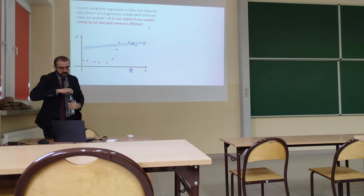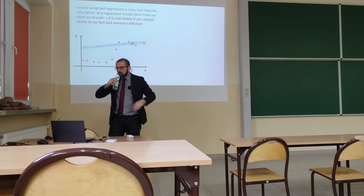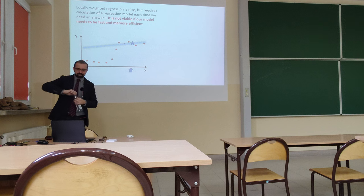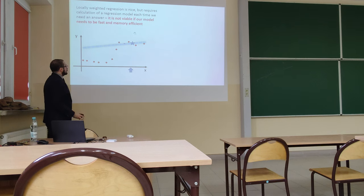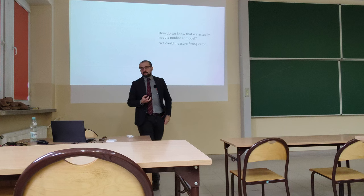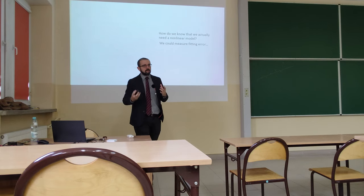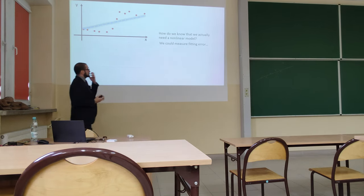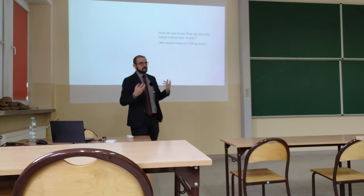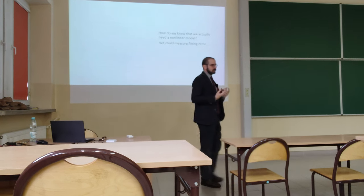As we said, it is nice, but it requires calculation of a regression model each time we need an answer. So it's not viable if we need our method to be quick or memory efficient. And that is all regarding what linear models have to offer. So we need to dig deeper in order to actually solve more complex problems. So the first question is, how do we know that we actually need a nonlinear model? We could measure a fitting error, right? So the higher the error is, the more we are likely to need a nonlinear model, right?